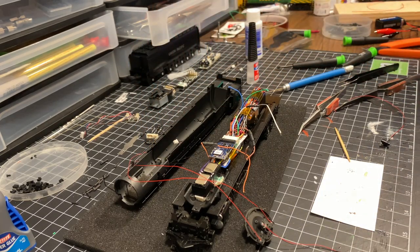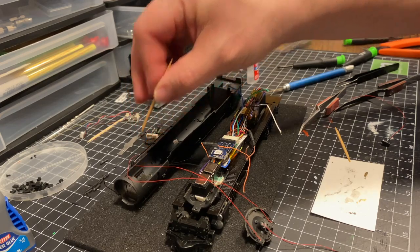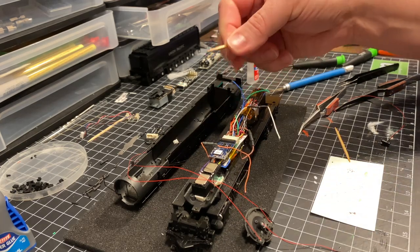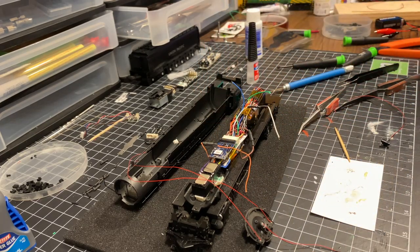In this case, before I run the wires up to the front, I did glue on the inside of the body shell here some heat shrink tubing that will act as conduits. And again, we'll go ahead and tie all the function commons together and attach them to this wire, and then each of these wires will get to their respective purpose. So all is not lost. It's just a little bit of a setback.